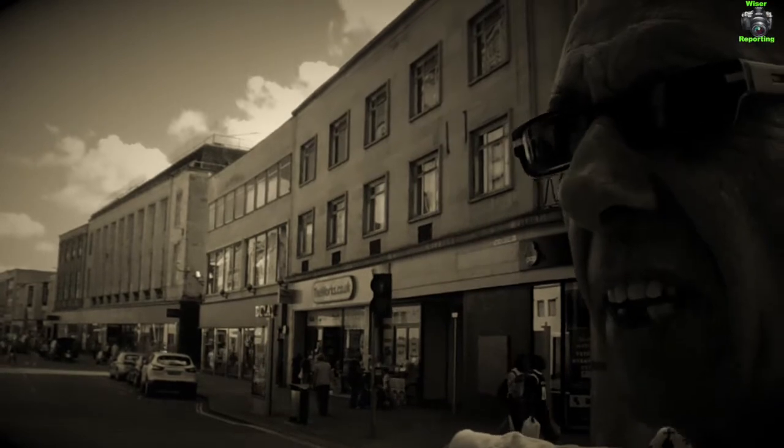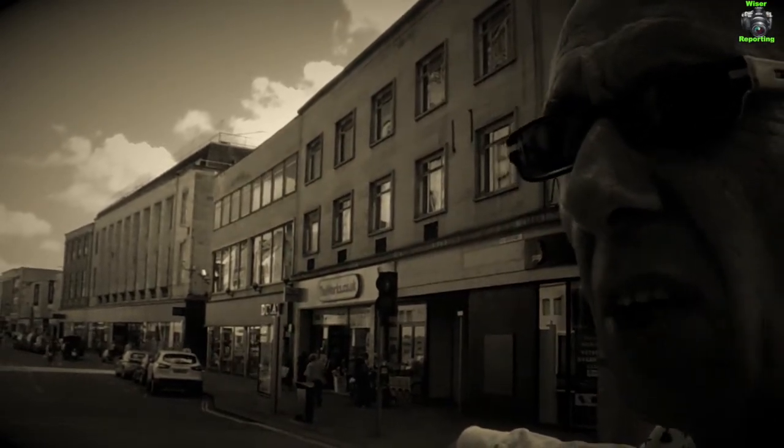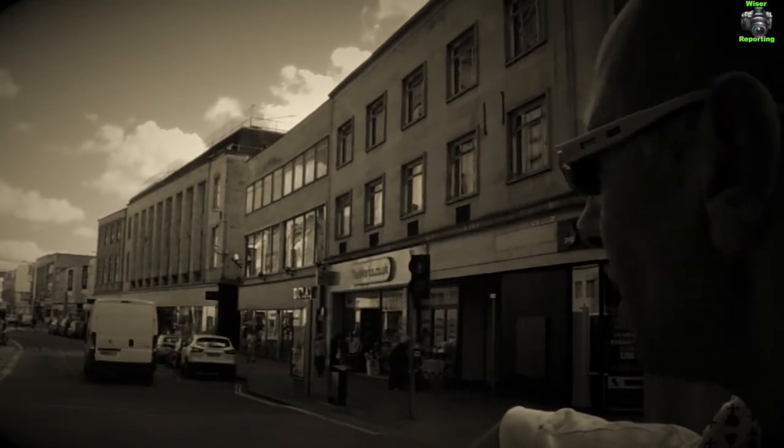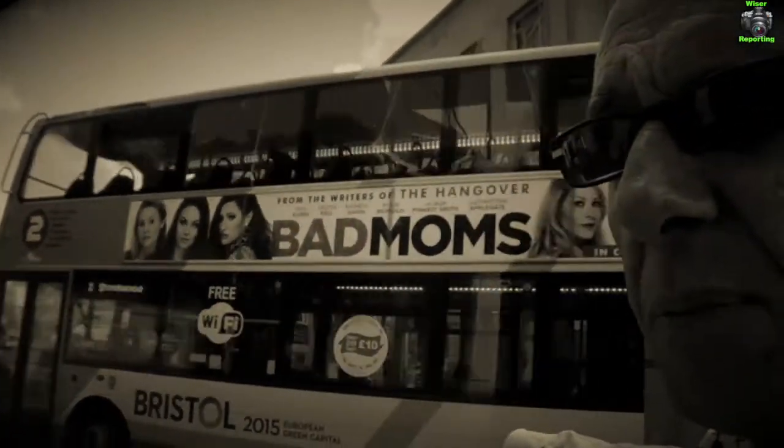And on a Saturday, it's particularly congested around here. The weekends are shocking, as well as rush hour, commuter time as well, because people use it as a rat run.